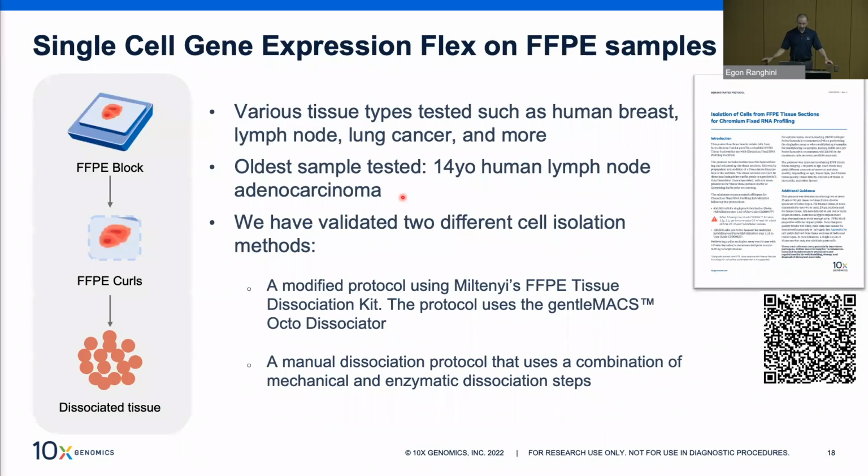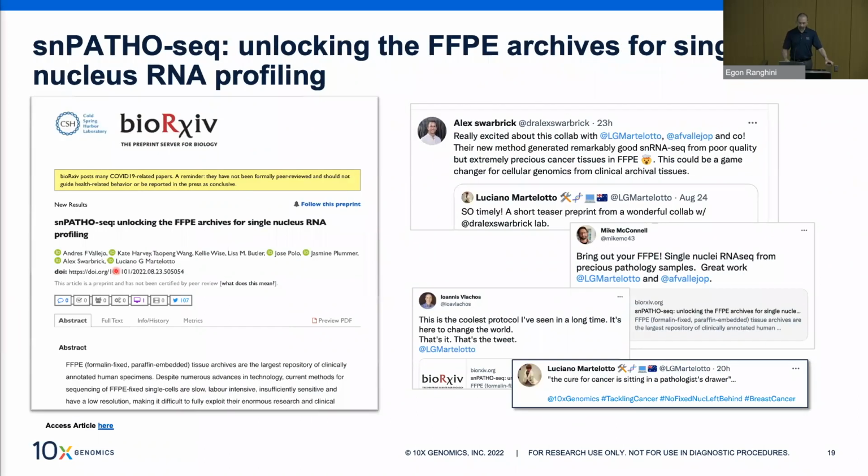Now very quickly here, we can use again this chemistry to generate single cell data from FFPE blocks. We have a protocol, so again, you don't need to optimize anything, just follow our protocol. And the idea is to get a couple of scrolls out of the FFPE blocks, dissociate the tissue, isolate single cells, and profile the cells with Flex. So it's not a different kit, it's just a different sample prep protocol. And this method has already been proven successful in the field.